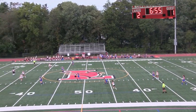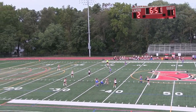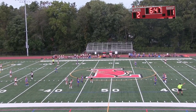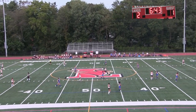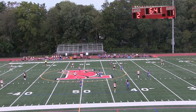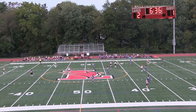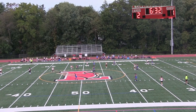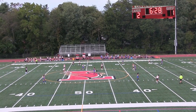Lawrence hits it down the field to Hightstown. Lawrence stops the drive by Hightstown. It'll be Lawrence ball. Sent right over towards Hightstown. Back to Lawrence. Lawrence ball.